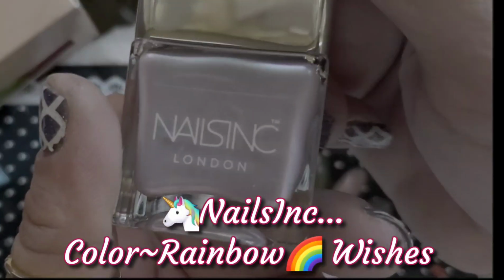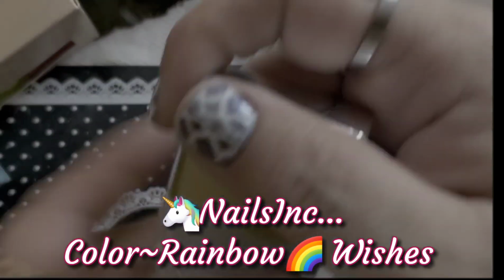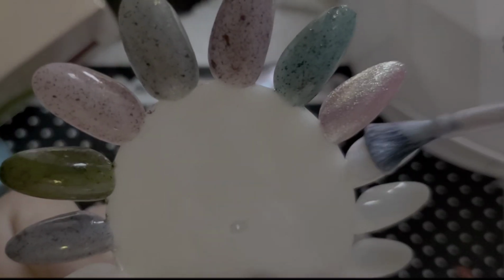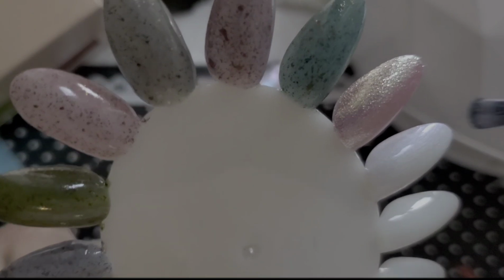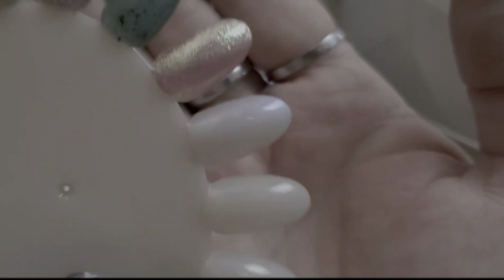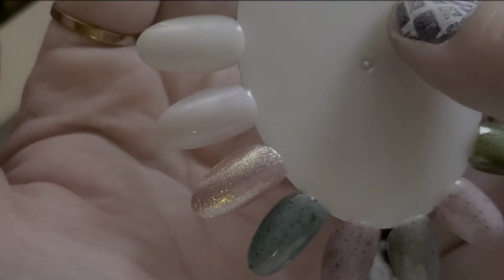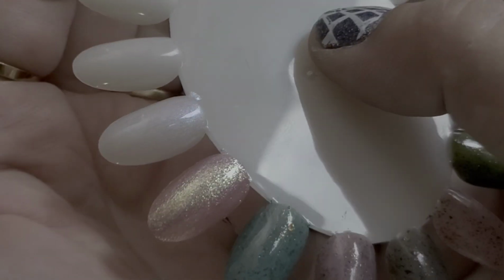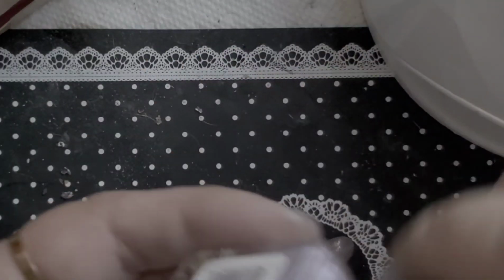Okay, and this one is Rainbow Wishes. It's got that pearlescent, purplish green look to it. And actually, I'm going to put this over a black when we're all done. But here it is on its own, which is very sheer. It would probably look nice with a white French tip. And I'm usually not a pearlescent type girl because they're just too sheer most of the time, but yeah, this one's really pretty. So I'm going to leave that there for a minute, and I will put another coat on in a second.